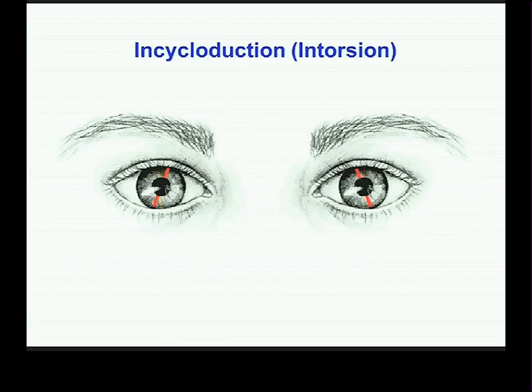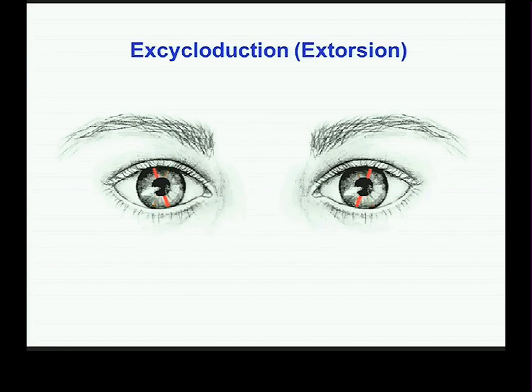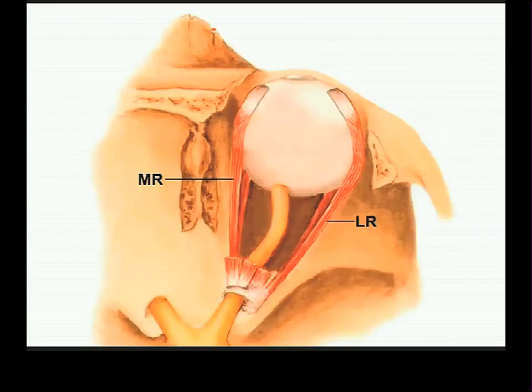If it rotates so that the top or superior pole of the eyeball moves medially, that is referred to as encycloduction. And if the eye rotates so that the superior pole moves laterally around this anteroposterior axis, that is referred to as excycloduction. So we have the cardinal movements of the eyeball: elevation, depression, adduction, abduction, encycloduction, excycloduction. That covers all possible movements around the three axes.